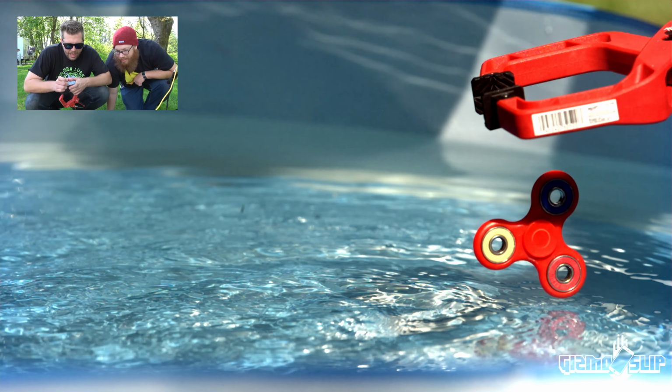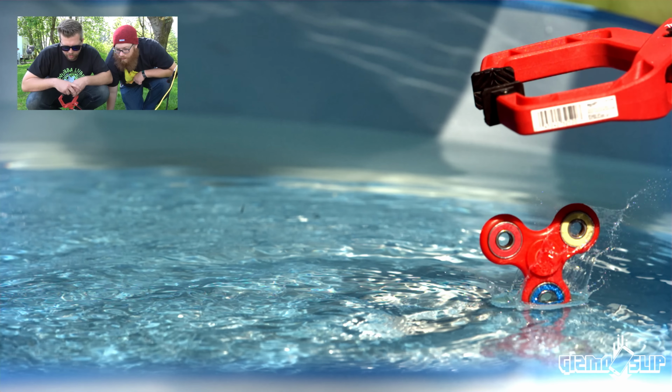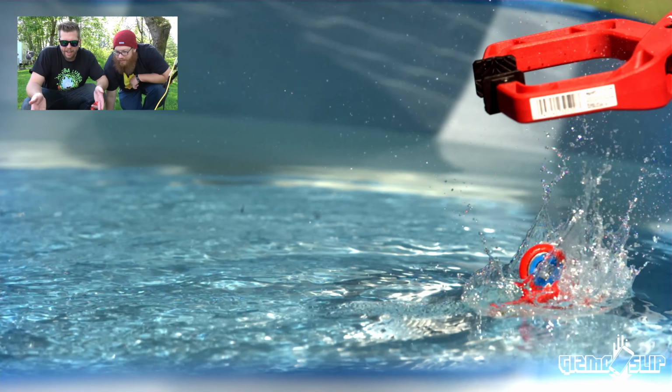We almost need like a flat one. Mm-hmm. That'll catch more water, like a flat edge. We've got a bunch of fidget spinners, so we got lots of them we can try. It just dives and barrels right down into the water. So we're gonna try this one next.